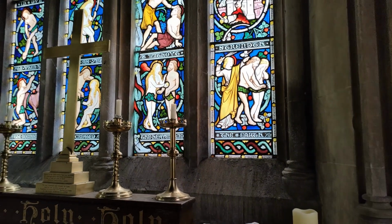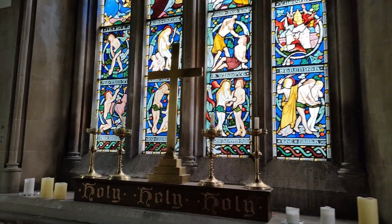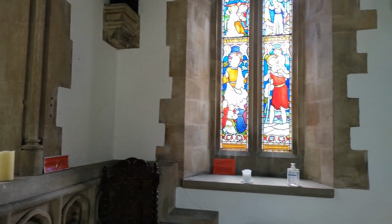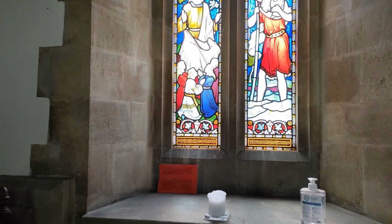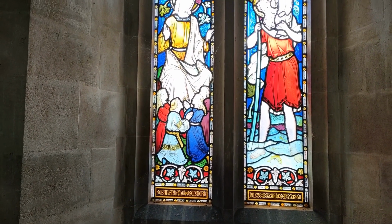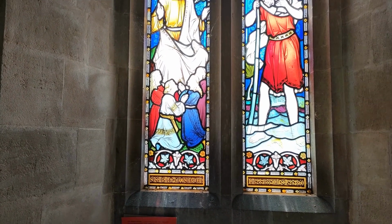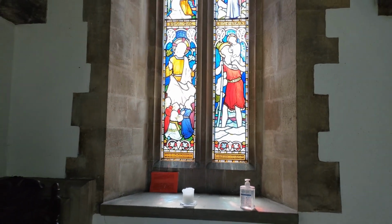It's a wonderful stained glass window, really vibrant colours, and I do understand that all the windows in the church were actually installed in the Victorian times and all by the same company, whose name I've completely gone out of my head. But we have another wonderful window in here, Susan Ann Hodgson, I believe that is, dedicated to for 1860.